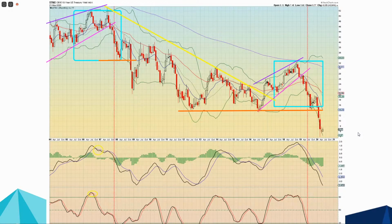Let me ask you this, Alex. With what the Fed did, coming into what they have never done before, the corporate bond market, junk bond market, have they taken away the bond market from us as far as it being a good trading vehicle?